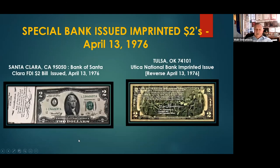There are also special issues, a lot of them done by banks. We saw one earlier from Fremont, Nebraska. But here we have one on the left from Santa Clara, Bank of Santa Clara. It's in an envelope, in a little plastic holder that the bank issued them, signed by the bank manager. And the one from Tulsa, Oklahoma, on the right, from Utica National Bank, is imprinted on the reverse.